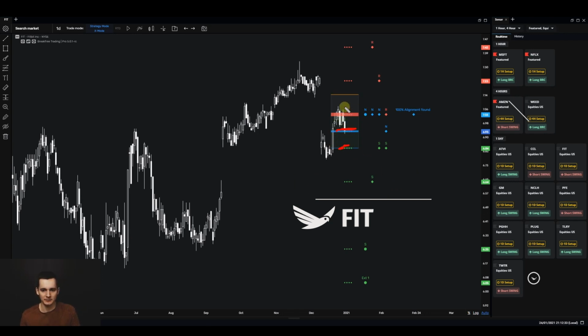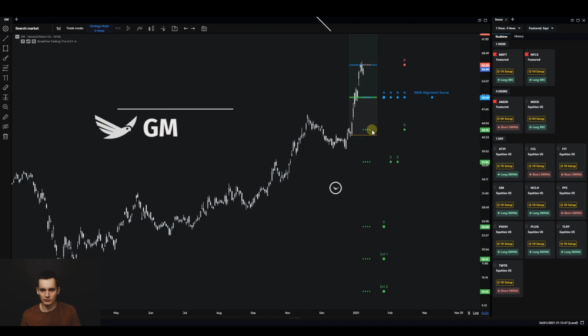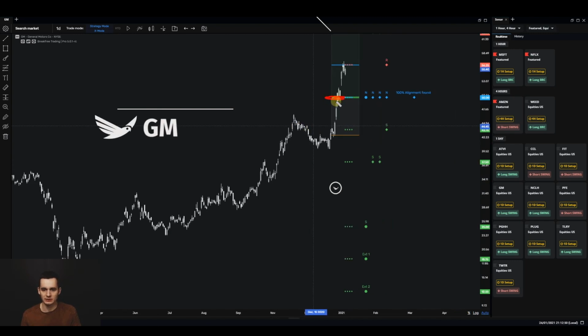And this would be the first time. So if you want to get into this trade again, you can. Just set your sell limits here. It still looks like a fine trade. So FIT hit TP1 as well. Let's move on to GM. General Motors, we also hit TP1. So this was a TP, this was TP1. If you want to go in for the repeat, totally fine. You can do that as well.